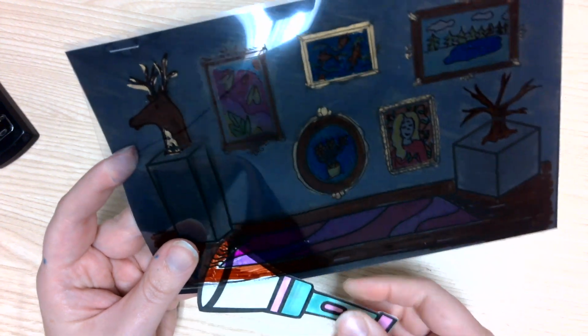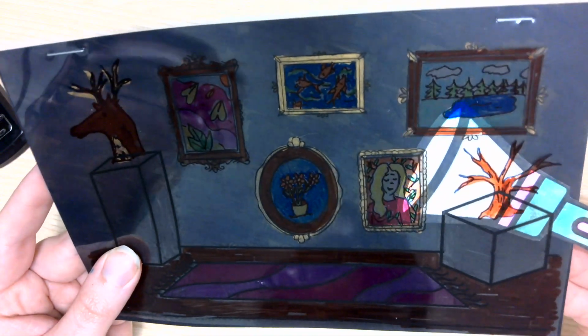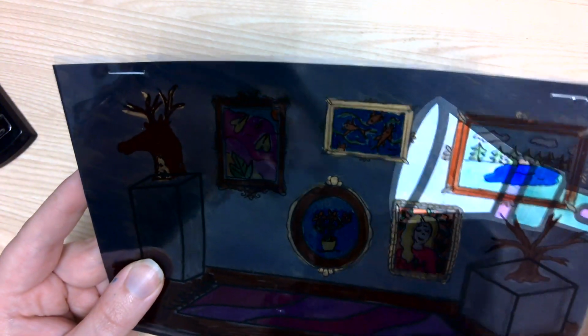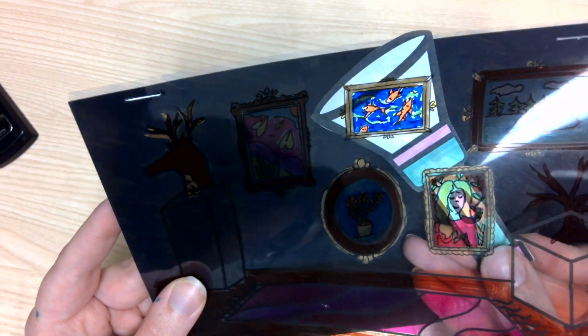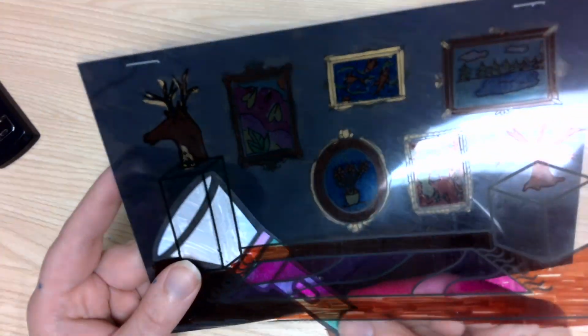The only thing left to do is slide your flashlight in between the clear film and the black paper. You can use the white part of your page to light up the artwork and be able to see it clearly, so that it looks like you're shining a light on the artwork that you created.